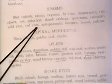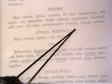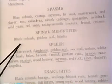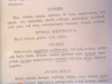Spasms, we use things that are calmative: the catnip, which is good for relaxing the tissue, the skunk cabbage, the wild yam, the red root, which is antispasmodic. And inflammations, remember the TIS, I told you, the feverfew, the cat's claw, the anti-inflammatories, the black cohosh, the golden seal.